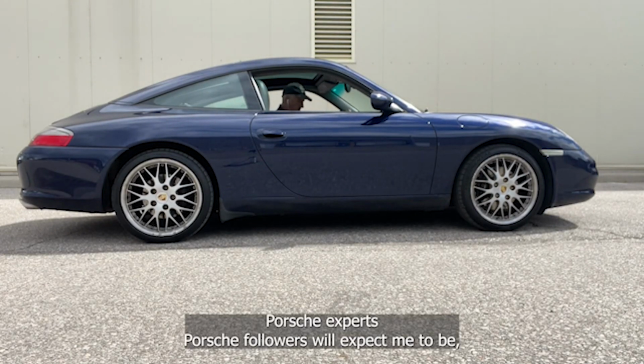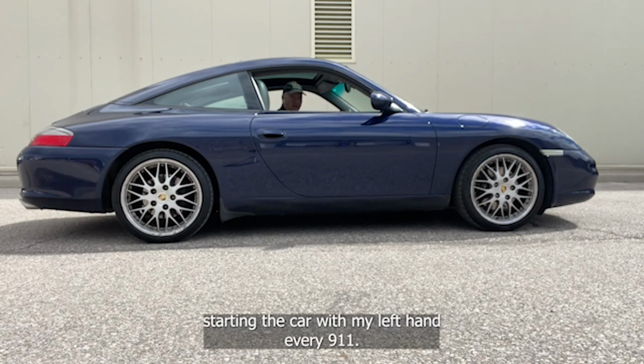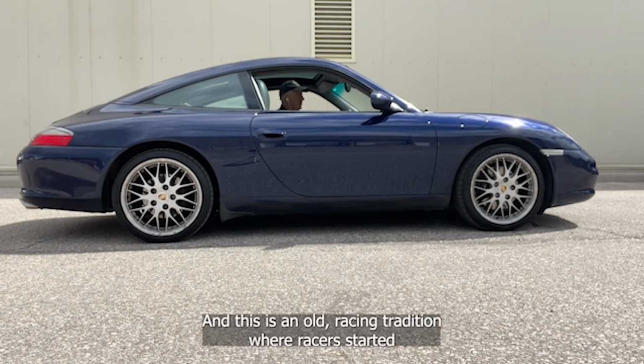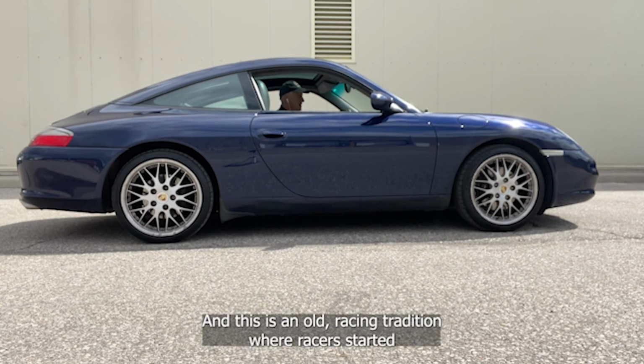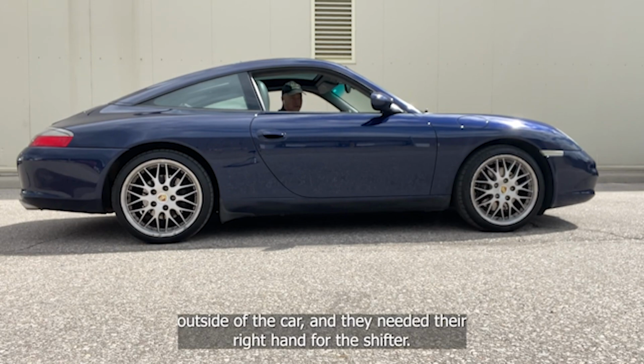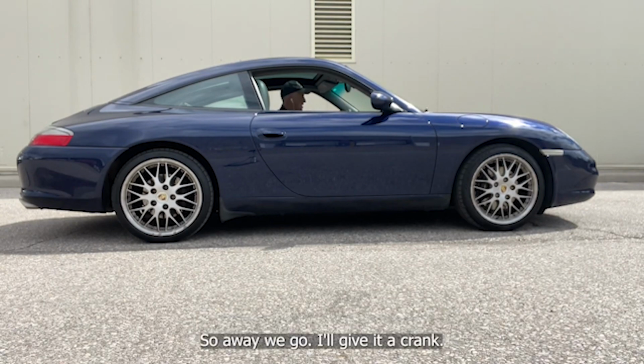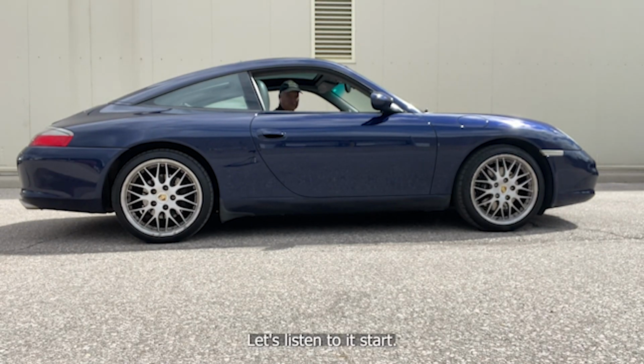So here we go. Porsche experts, Porsche followers will expect me to be starting the car with my left hand. Every 911 has the key on the left side for left-hand drive cars. And this is an old racing tradition where racers started outside of the car and they needed their right hand for the shifter. So it made more sense to start the car with their left. So away we go. I'll give it a crank. Let's listen to it start.